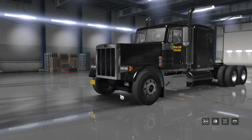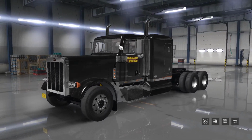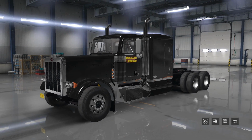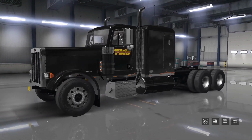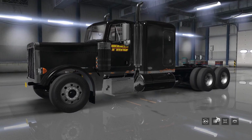Throw a box bumper on the front. I got that coming. So put a visor on her and should be good. So when I get it back from the paint booth, we'll get going on that. But let's send it to the paint booth and see what it looks like when it comes back.